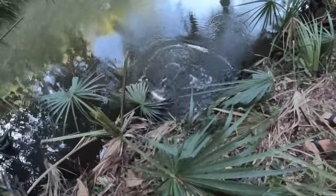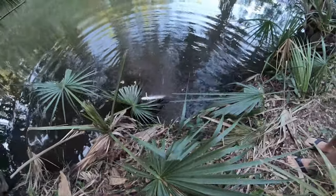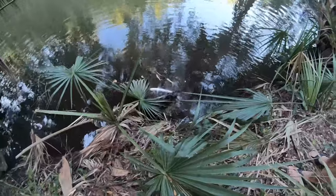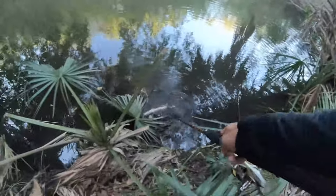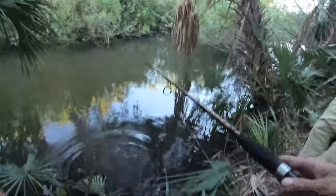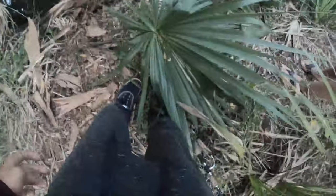Well, that's a good way to release him right there. He's fine, you didn't really revive him or anything. So, Mr. Tarpon. You good, bro? What, do you put him upside down to get him to sleep? Yeah, they're like in a trance. There he goes. He's out of here. That was sick. Ooh, snook, snook!